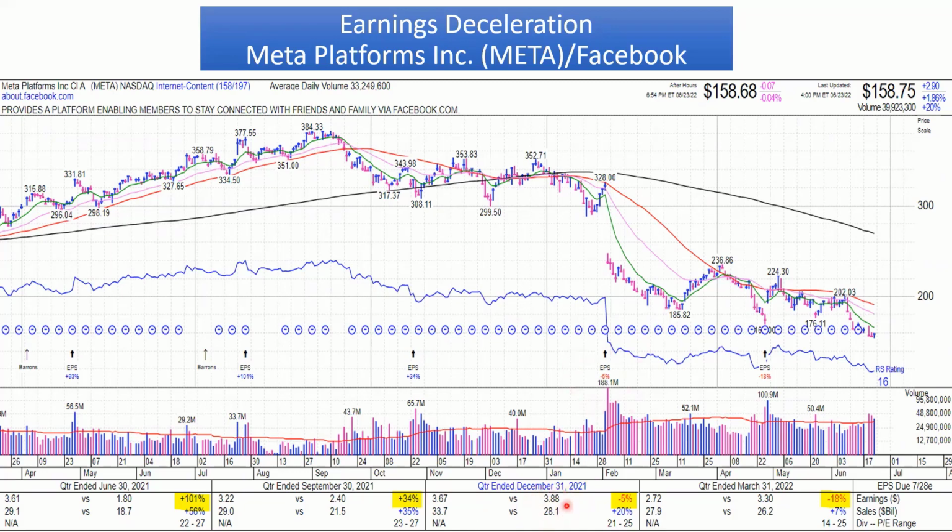We went from 388 down to 367. And then what do we see in the next quarter, last quarter's earnings, the first quarter of the year? It decelerates even more, minus 18%, 330 to 272. Now, again, we can easily see this deceleration causes a stock to move lower, just as earnings acceleration causes it to move higher.